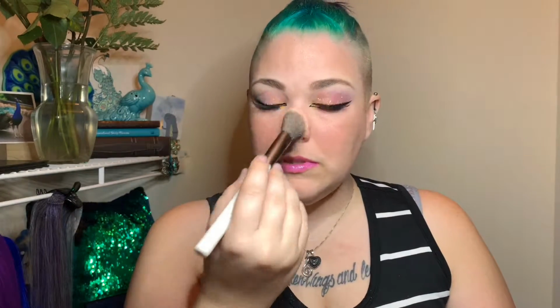Okie doke. So highlighter or no highlighter? Y'all know I gotta do some highlighter. So I'm gonna take my Ofra highlighter in Rodeo Drive and my Firma 103 brush that I got from my Ipsy bags, and just highlight the cheekbones, highlight the forehead a little, the nose, Cupid's bow, and then up here a little. And down here, because why not?